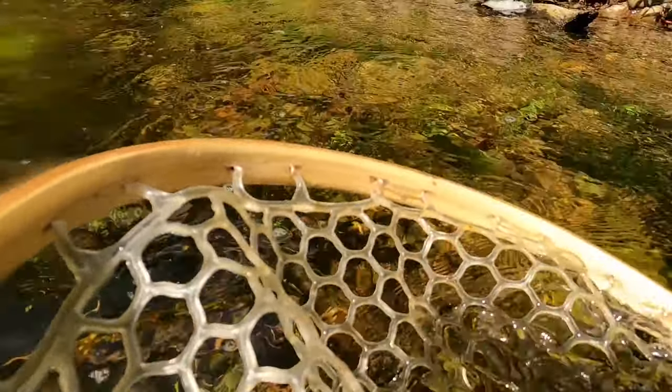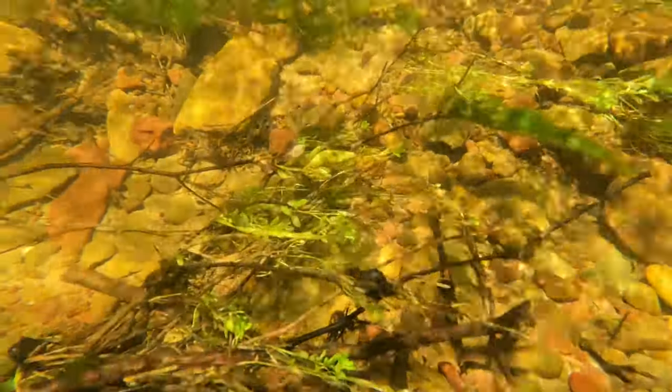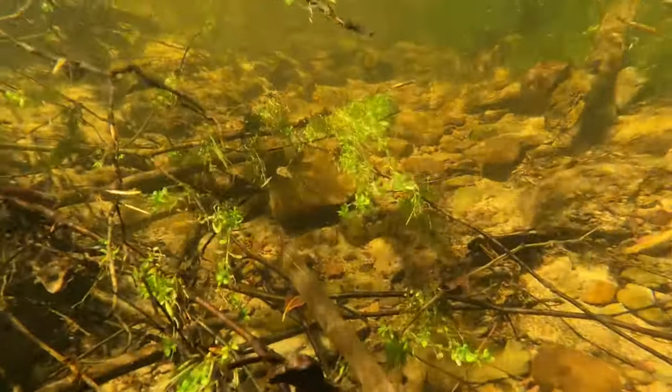Gorgeous, gorgeous fish here. Look at that gorgeous fish there. Boom, oh, missed him going down.